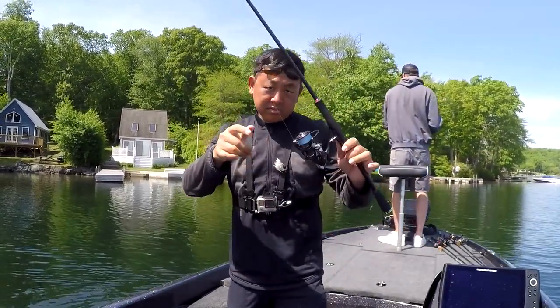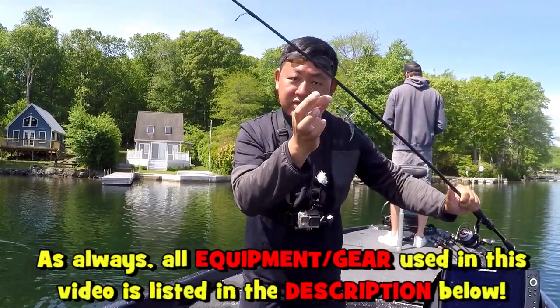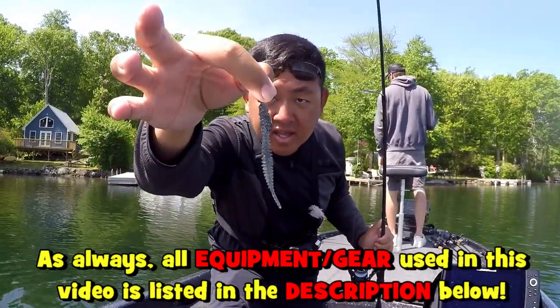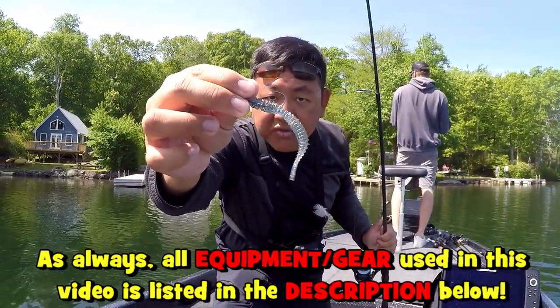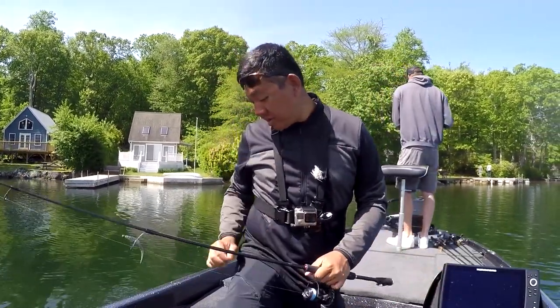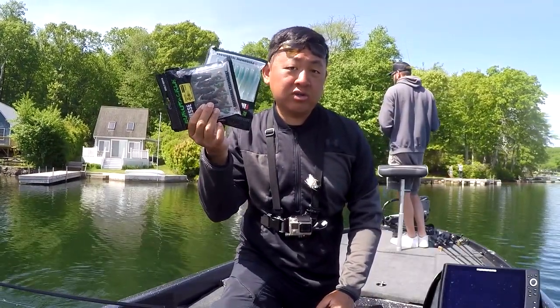I was using 10 pounds braided line with 7 pounds leader, right? And as I told you folks, ladies and gentlemen, just a Ned rig style with a Fat Assassin, which we are testing out here. It's my first time using it. I gotta tell you all, it works really good. That being said, we still got two other finesse lures to test.